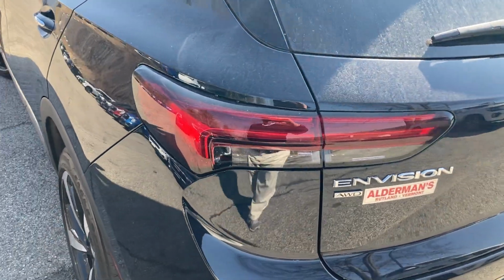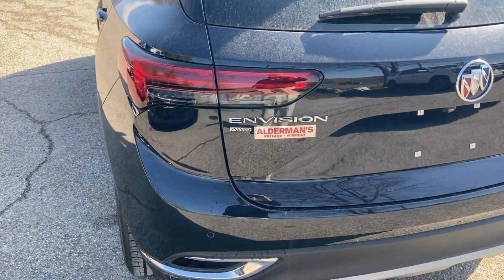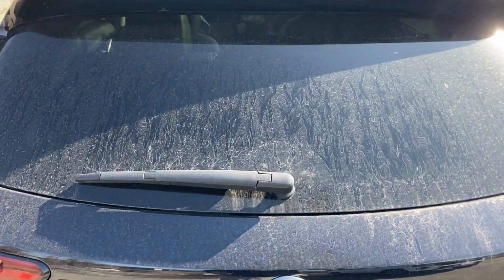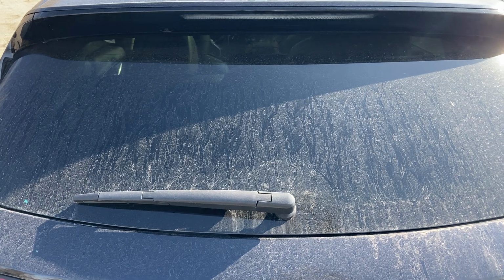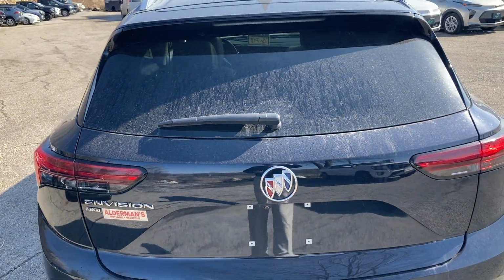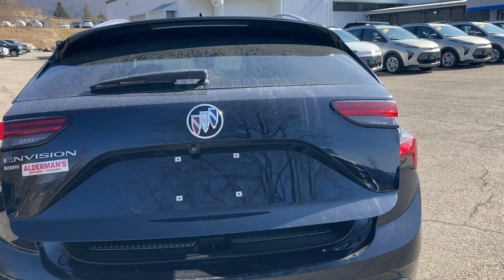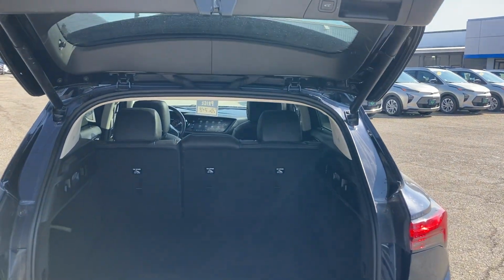On the rear, you've got your LED tail lamps, your Buick badging. Hard to pick out, but obviously you've got your rear window defroster and rear wiper. And hit your key fob twice, and up comes the power lift gate.